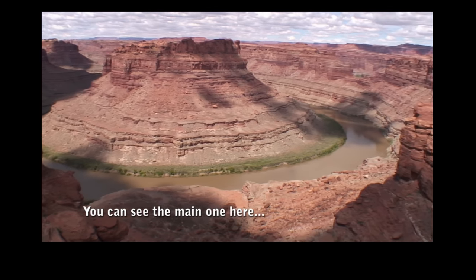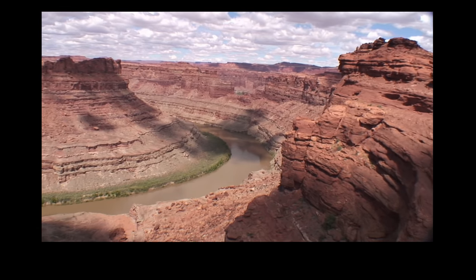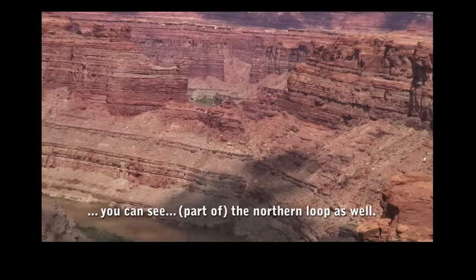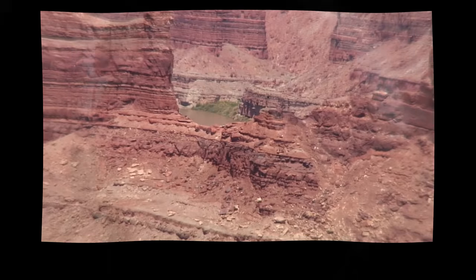See the main one here. If you look at the low point of the ridge over there, you can see the northern loop as well. All you first time Haydukers, you should go up there and check it out. Really is an amazing view and well worth it. Okay, onward.